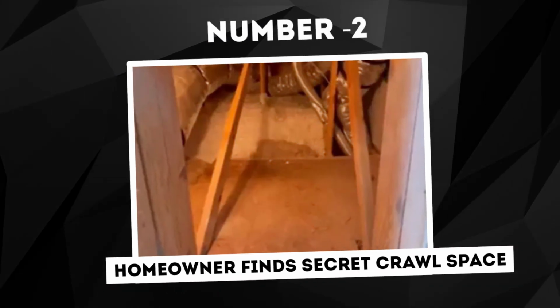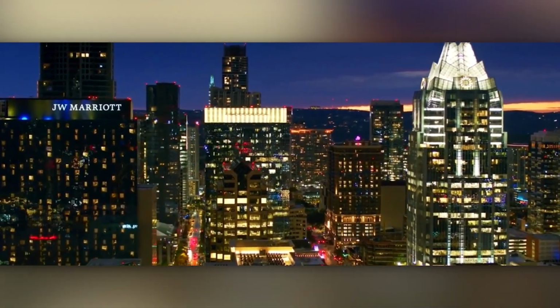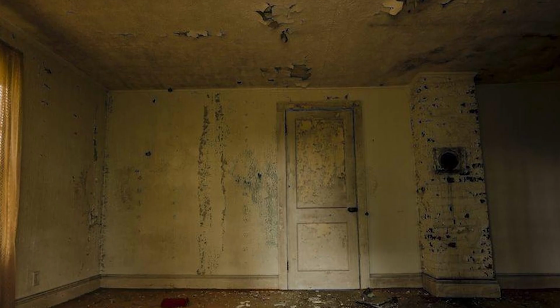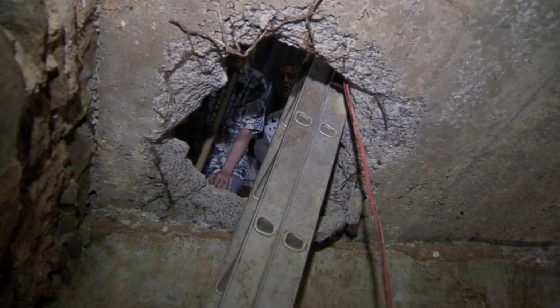Number 2. Homeowner finds secret crawl space. Daniel Smith, a resident near Austin, Texas, had a surprise awaiting him in his own home. It was a secret room, concealed behind a peculiar wood panel he stumbled upon. His curiosity led him to uncover this hidden space, prompted by the mysterious wood panel behind a door.